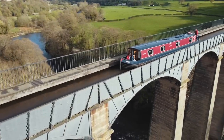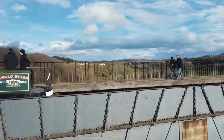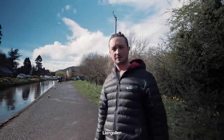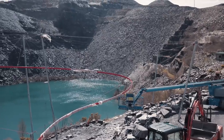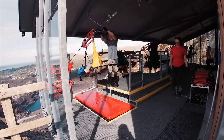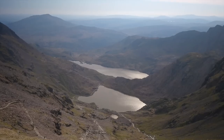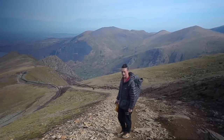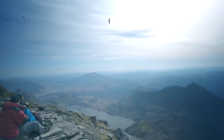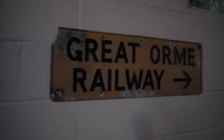This week, we are taking you to the highest navigable aqueduct in the world. To the fastest zipline in the world. To the summit of the highest mountain in Wales. And on the only public cable-pulled tram in the UK.